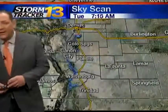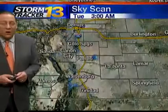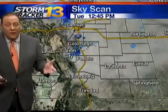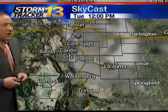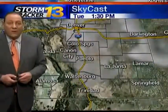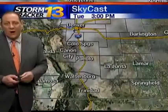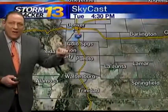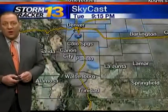As we look at our Skyscan satellite and radar, put the maps into motion now to give you an idea of where these snow showers are going and where they've been. You notice they haven't moved very fast or very far, hardly at all, in fact. We're not seeing too much movement because we have this one persistent band setting up over southwestern portions of Colorado Springs, but it's not being picked up by the Skycast, the projected satellite and radar. We can see that as we go through our Tuesday and into our Wednesday, you don't see too much in the way of any kind of snow popping up, but there will be chances for snow nonetheless.